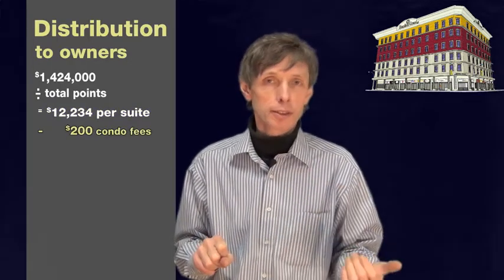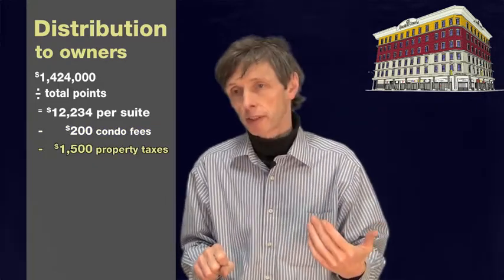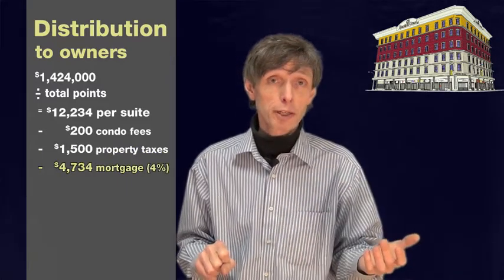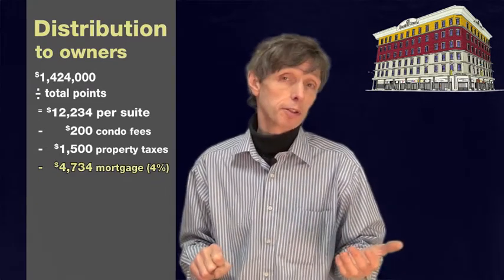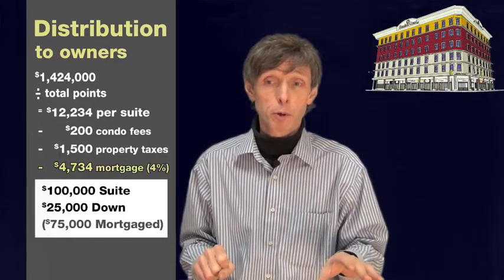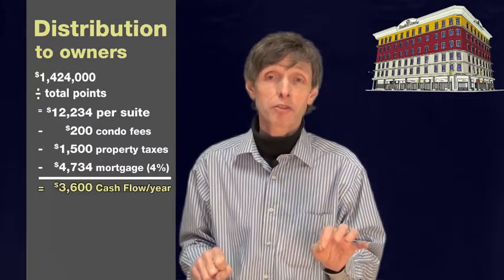From that, deduct the condo fees at $200 a month for a studio, and the property tax is $1,500. And then we also take off the mortgage. We're using a rate here for this example of 4%, which is on average now for a 3-year term, $4,734 per year. Again, this is on a $100,000 studio, 25% down, 75% mortgage. So that leaves us with $3,600 net cash flow per year.